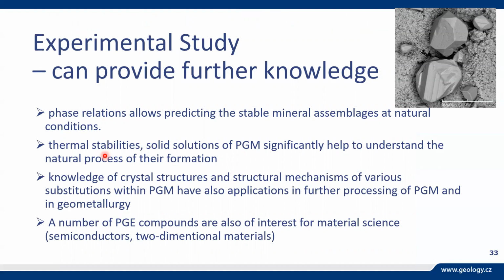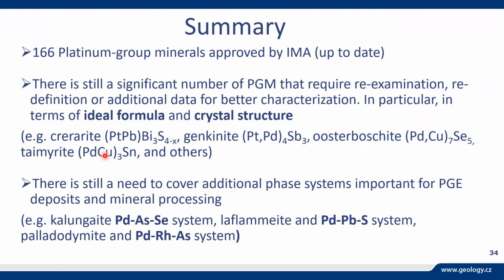As I already mentioned, we can study various structural processes in detail, and we can also define the limits of solid solution experimentally much better and explain how it is formed at natural conditions. But I would like again to emphasize that many platinum group minerals are of interest for material science because they are semiconductors and also two-dimensional materials. Just to briefly sum up, as I mentioned, there are 166 platinum group minerals approved by IMA to date. Still, there are some minerals that need to be re-examined in detail in terms of ideal formula, and there are still some additional systems that need to be covered. Thank you very much for your attention.